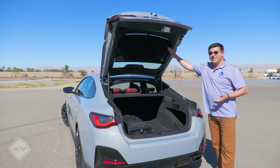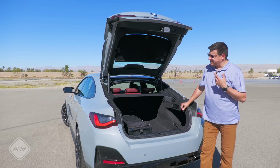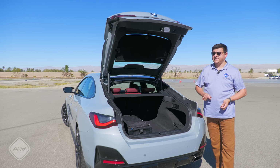Even if you end up having to leave the hatch open a little bit, things are going to be more secure in here than they would be in a traditional sedan. And in that way, perhaps something like a BMW X4 is actually a bit more of a direct competitor to the 4 Series Gran Coupe than the 3 Series sedan.